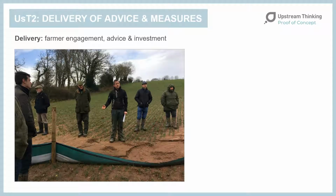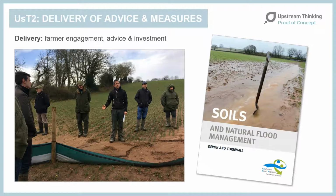Another aspect of this is that over the course of Upstream Thinking, our farm advisors have become extremely knowledgeable and developed significant expertise, particularly relating to soil. Here you can see Jörg Watkins leading a demonstration experiment looking at sediment mobilisation in a field. And indeed, many of the Upstream Thinking partners have become involved in the development of some wonderful resources, such as the soils and natural flood management document that's recently been produced in East Devon by the Environment Agency's leading soils expert, Richard Smith, in association with the catchment partnership there.